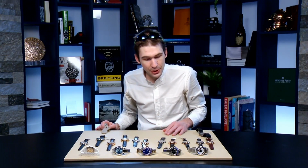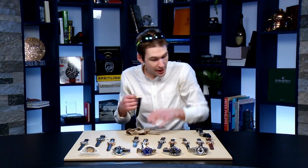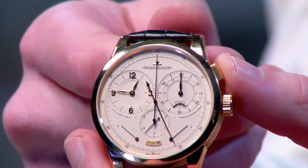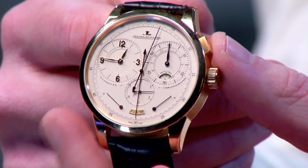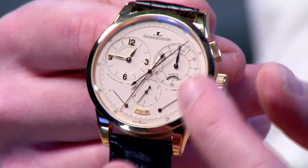Now let's jump from something that is very sporty to something that is very dress-oriented. Let's talk about the glorious Jaeger-LeCoultre Duomètre, a chronograph. This is the original 2007 mono-pusher chronograph built in rose gold with a frosted eggshell brown. It's sort of an eggshell brown beige dial.